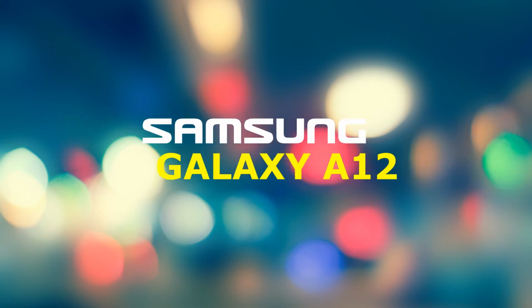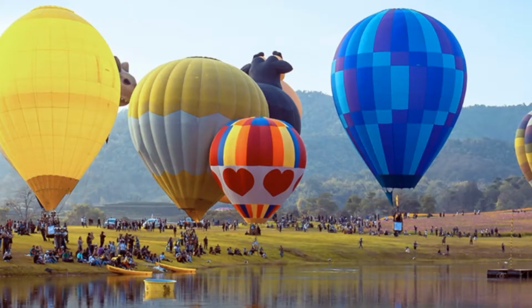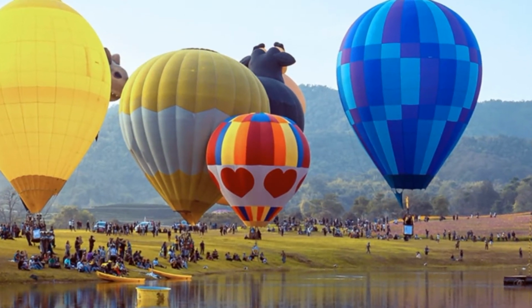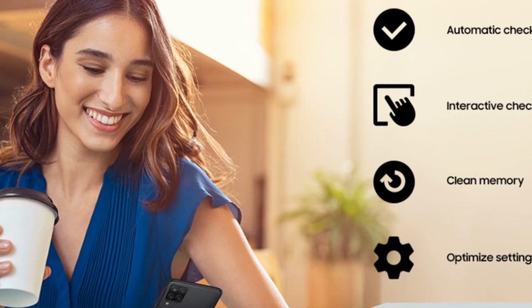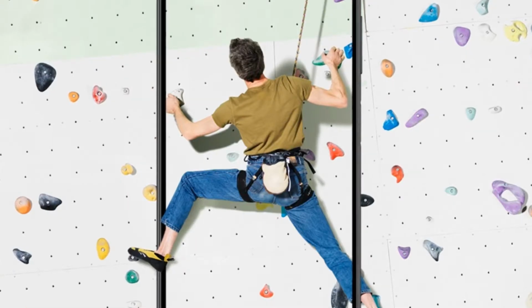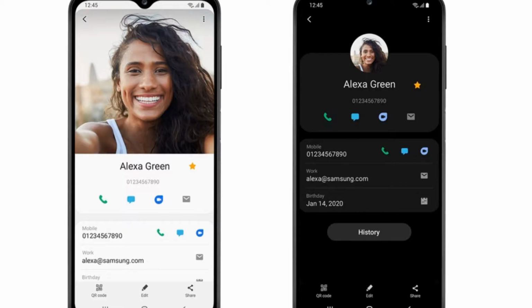Next on this list here is Samsung Galaxy A12. 123 hours endurance rating, which is 31 hours 34 minutes calls, 16 hours 18 minutes web, 15 hours 19 minutes video. Good quad camera on the cheap. NFC, microSD, 3.5mm jack, FM radio.